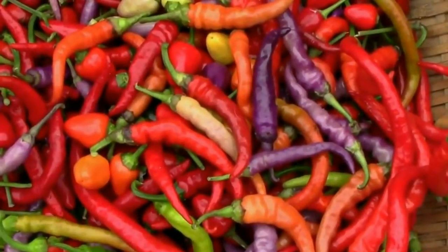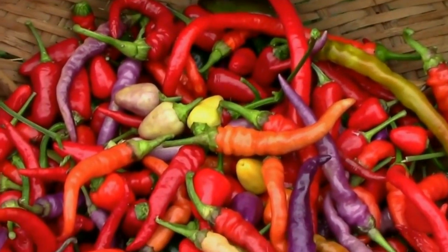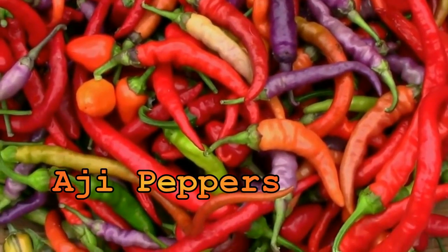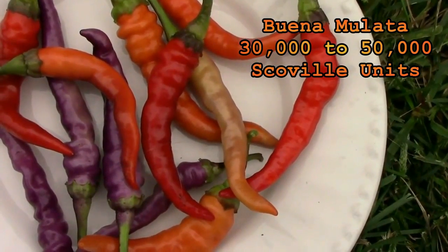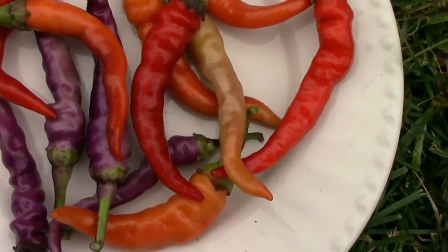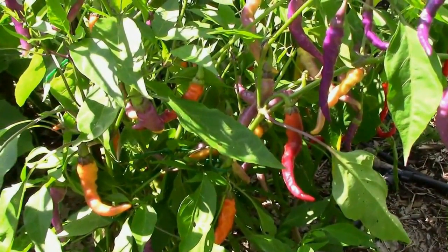Last year I grew quite a few different types of peppers, and I plan to do that again this year. I have a list of about 20 peppers or so that I'm considering. A couple of them are aji peppers. I've never grown those before, so I'm looking forward to that. I grew Buena Mulata peppers last year, and I plan to grow them again this year. They have about the same heat as a cayenne pepper, but they really add some interesting color to the garden. I really like that.